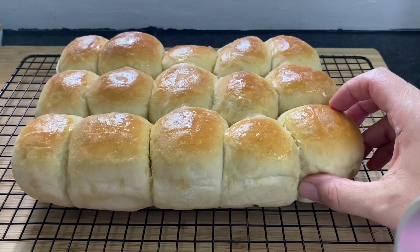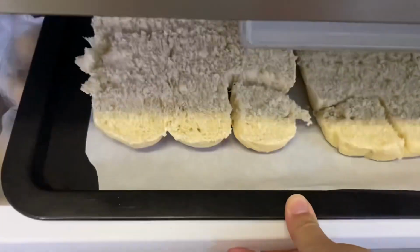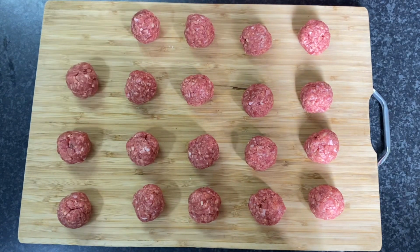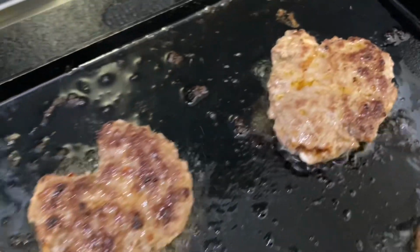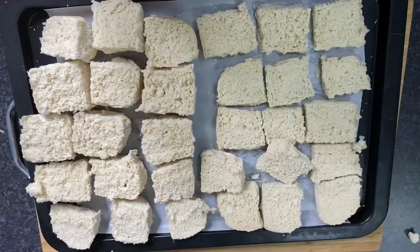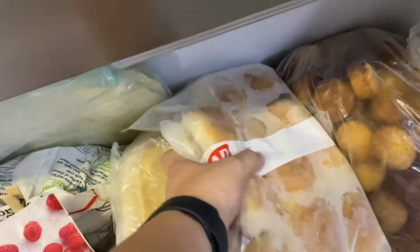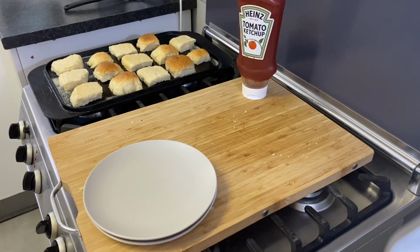I usually turn one of the loaves into dinner rolls for these cheeseburger sliders. These freeze really well. I like to flash freeze the rolls while I prepare the patties. Once the patties are cooled, I quickly assemble them before throwing them into a freezer bag. When it's time for lunch, you can easily heat these on a griddle, pan, or in the microwave. I like to pop the patties in the microwave and toast the buns on my griddle.